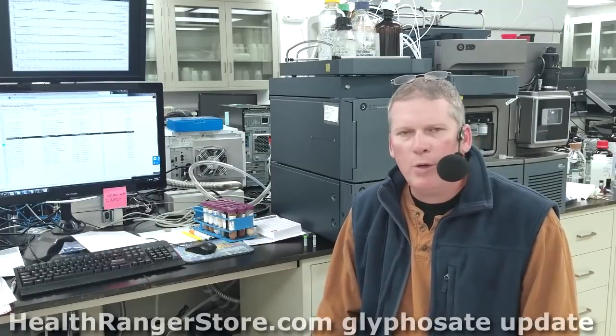Well, different instruments, different columns, different things. We had to acquire this instrument to really nail it down the way we wanted. This is a triple quad mass spec, top of the line, brand new instrument, about $500,000. We are now able to test glyphosate with a limit of detection that's below 1 part per billion and a limit of quantitation that's between 1 and 2 parts per billion.